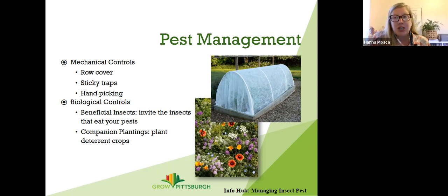We have chickens on our farm, so the chickens just get a little treat of the caterpillars, especially from our brassicas, things that we always see: loopers, cabbage whites, all of those every year. So we just feed them to the chickens. Hand picking is also great for something like a harlequin beetle, which are bigger. If you can find eggs, hand picking doesn't just have to be for the insects. It can also be for the eggs.